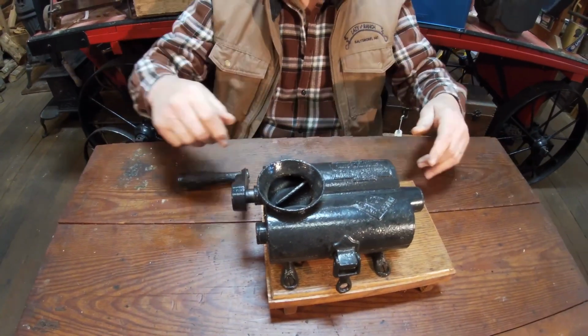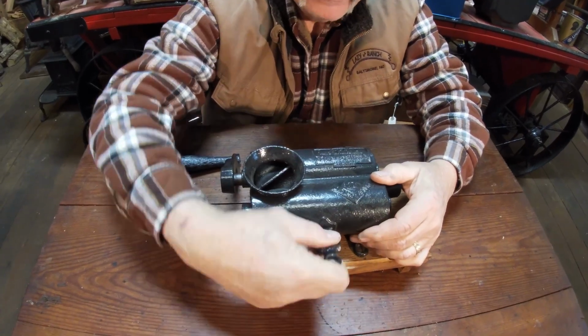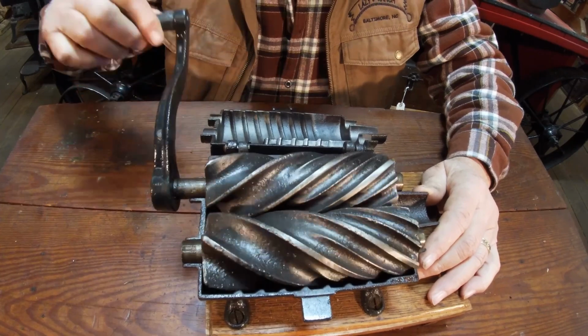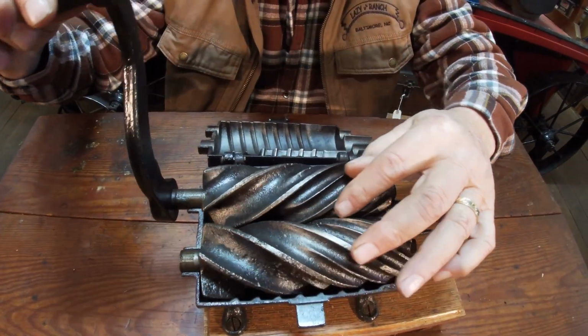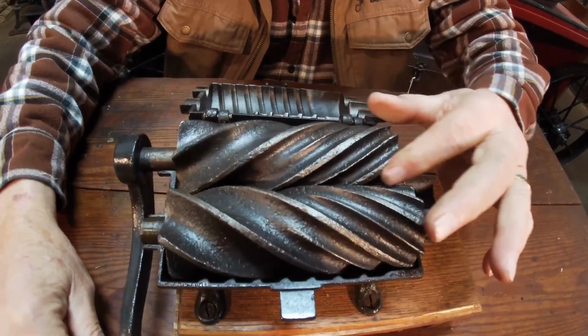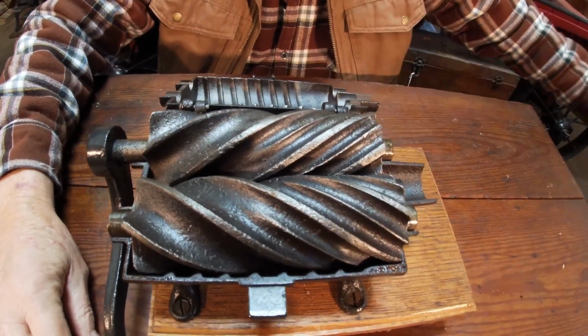That was their sausage. Now here's how it works on the inside. If you look, when you turn these, see it drives all that stuff with this closed. It drives all that meat right straight down through there and into the sausage.